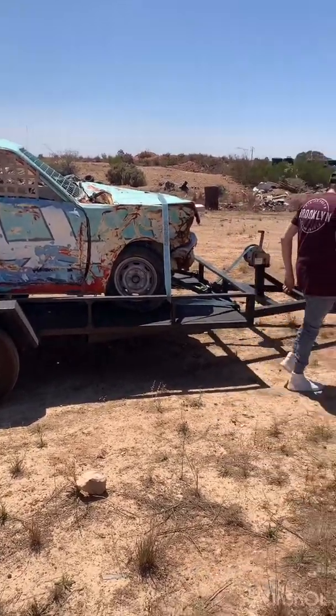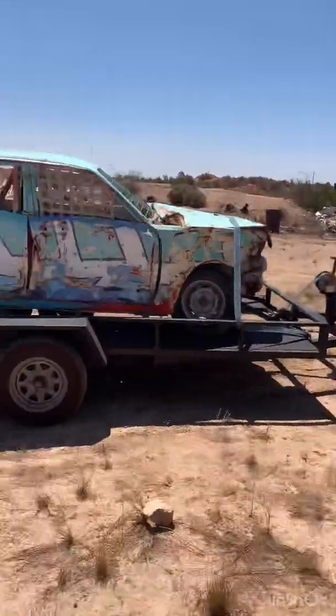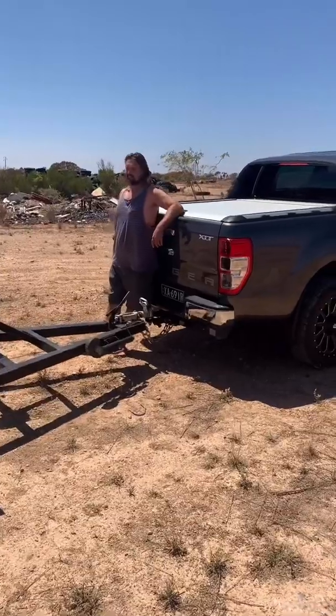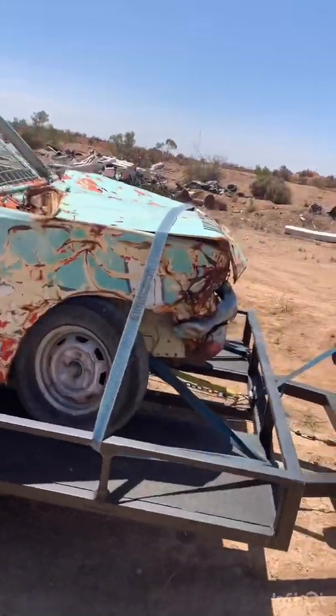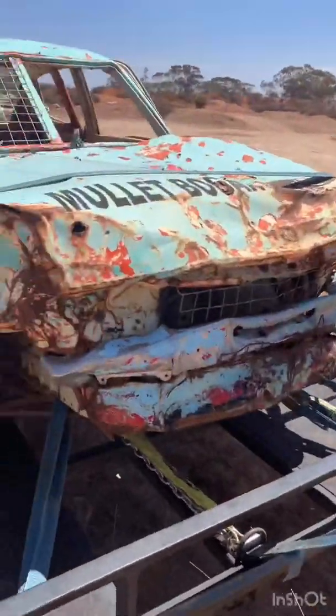If this thing still ran, we should actually just all get in it and go through the Macca's drive-through. But obviously it doesn't run. Would run it, though, to pinch half the engine. Yeah, a lot of people have actually taken a lot of parts off of this. But yeah, like we said, it's been sitting for like 6 years.